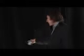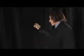It just seems more magical. So the card melts away. Boom! And there it is.